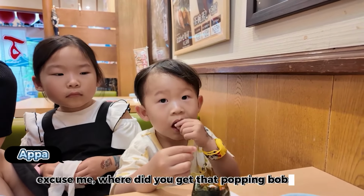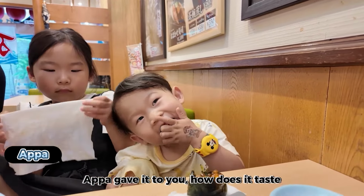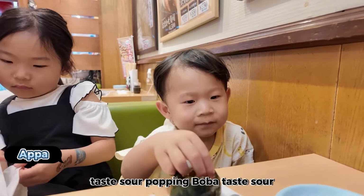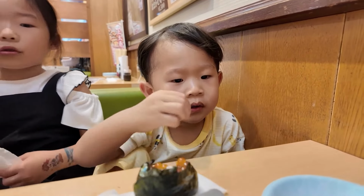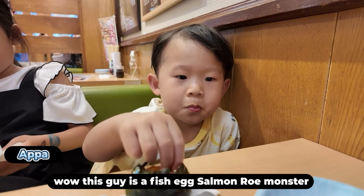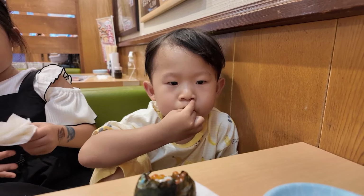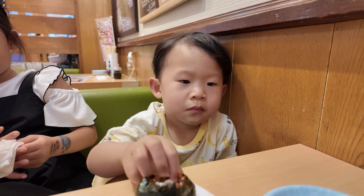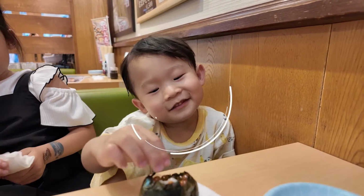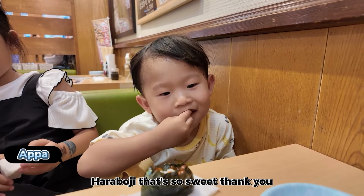Excuse me, where'd you get that popping boba from? Looks good. Appa gave it to you? How does it taste? Sour. Tastes sour? Popping boba tastes sour? Wow, this guy is a fish egg salmon roll monster. Yum yum yum. Thumbs up? Mom, thumbs up? No. No? How many hugs? Oh, you want to share with how many hugs? That's so sweet. Thank you.